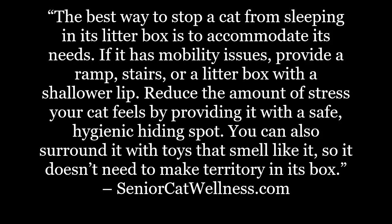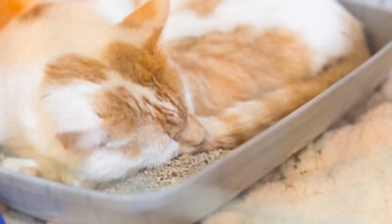The best way to stop a cat from sleeping in its litter box is to accommodate its needs. If it has mobility issues, provide a ramp, stairs, or a litter box with a shallower lip. Reduce the amount of stress your cat feels by providing it with a safe, hygienic hiding spot. You can also surround it with toys that smell like it so it doesn't need to make territory in its box. Unless your cat is making use of the litter box for the most obvious of reasons, any type of resting or sleeping is not normal.